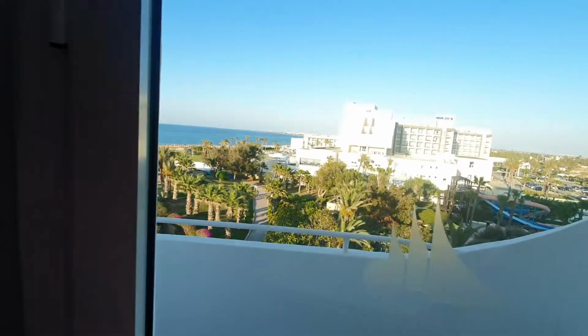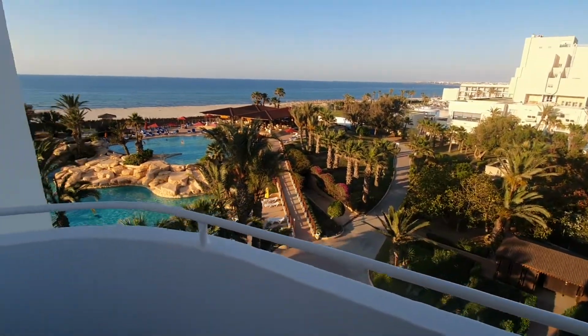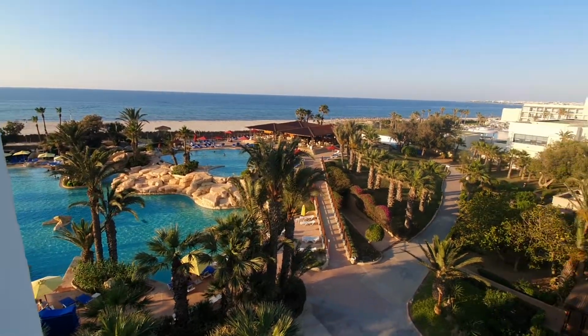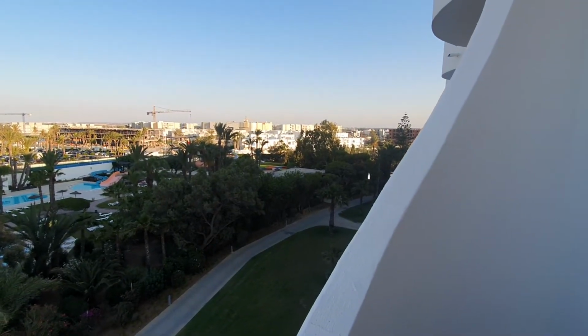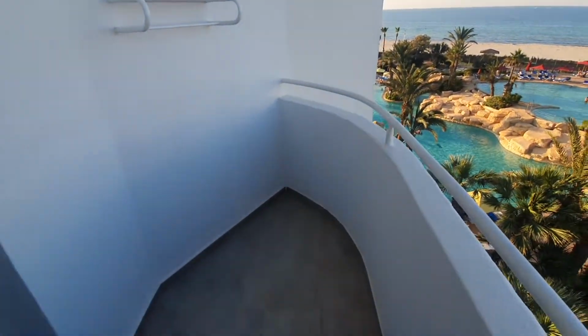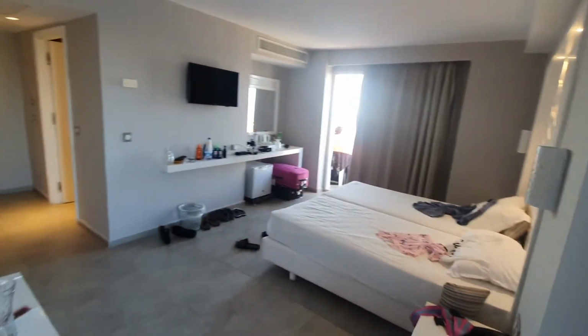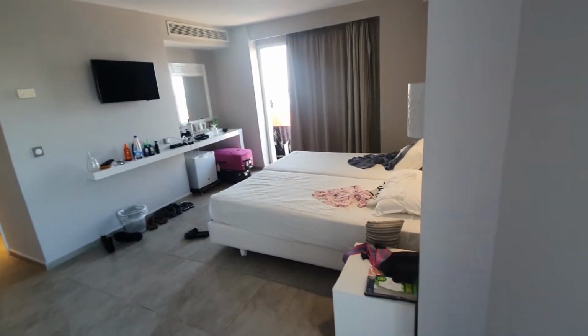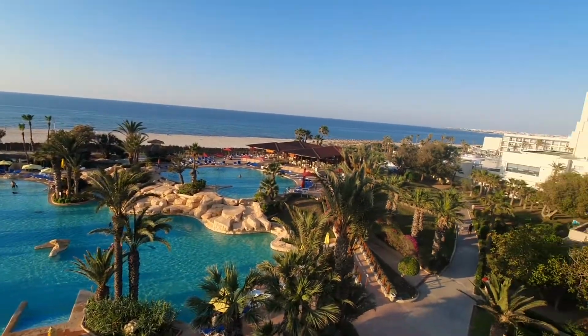This is one of the two balconies, which leads out onto this side of the hotel. So you've got that view from this side of the hotel, all across the aqua park. If we go back in, and then you've got your second balcony, which is on the front of the hotel, and you get that view.